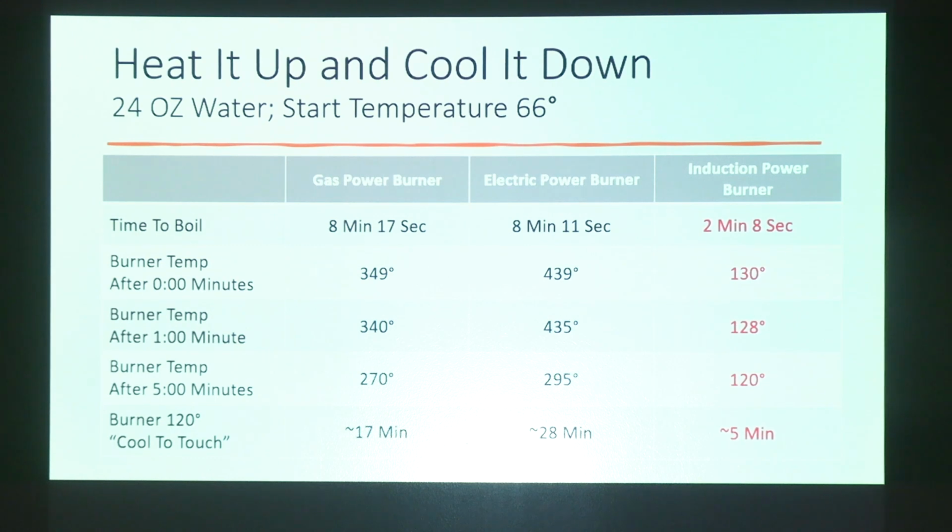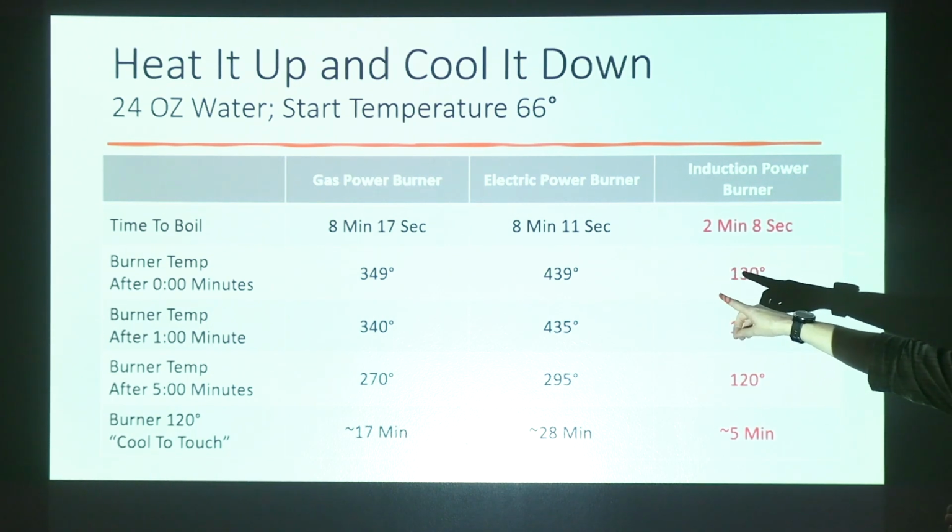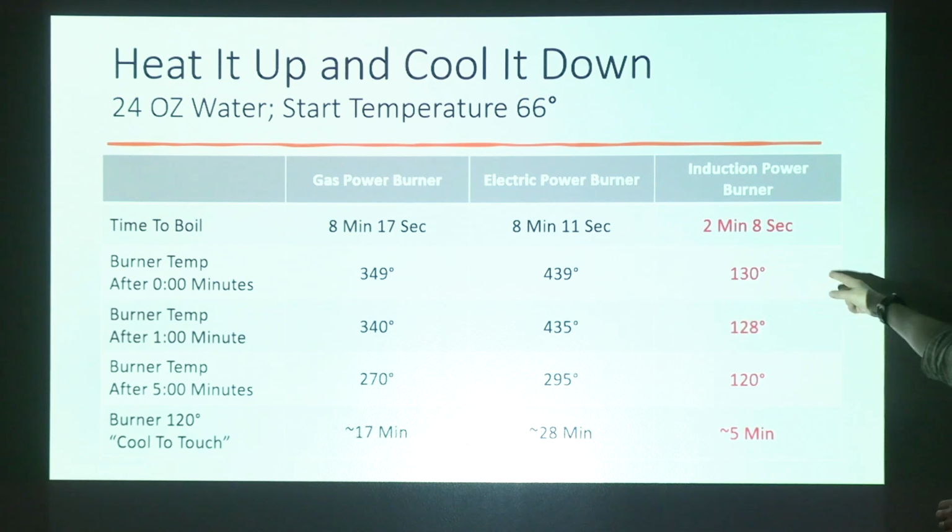I did it on my home stove, which gave me a good excuse to give it a thorough cleaning, a gas stove, and I did it on the induction cooktop. So the time to boil was around 8 minutes for both gas and electric. The gas power burner got up to about 349 degrees, electric 439. Induction, after I took it off, was only at 130.